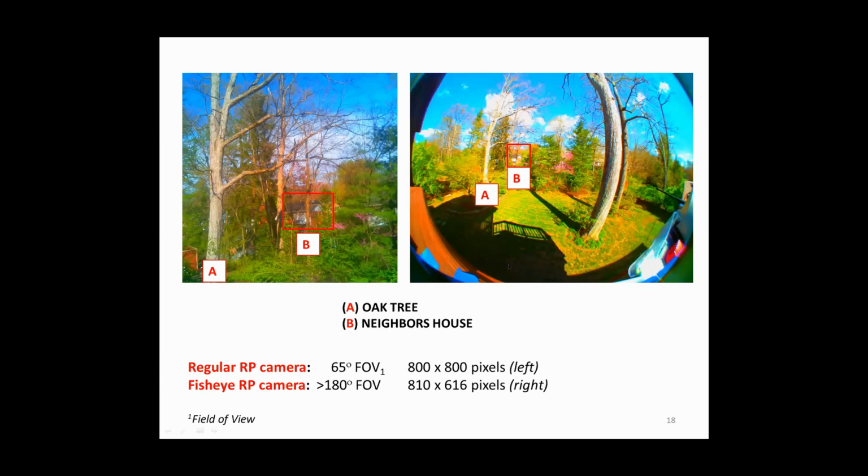The picture on the right was taken from exactly the same location using the fisheye camera, 180-degree field of view. Here's the tree on the left, and here's the tree on the right. You can see the field of view. I can see it, though you may not be able to. It actually goes from one side of my yard to the other, which is pretty remarkable. This redwood-looking thing is the rail it's sitting on.